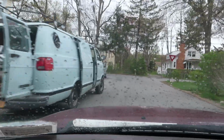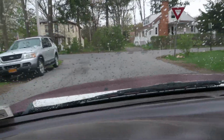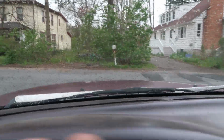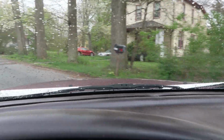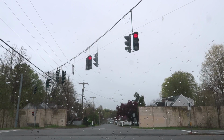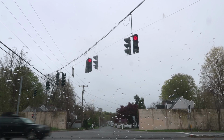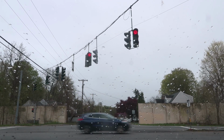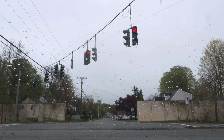There's a scrapper in a giant van right there. Let's hope he doesn't take all the brake rotors before I have a chance to. Not that there were any brake rotors in that pile, but I'm sure there are some around town. To be honest, about 80% of trash picking is just waiting at red lights. Like this one. Nah, not really, I'm just kidding.